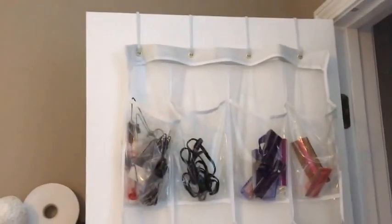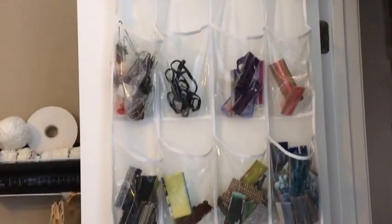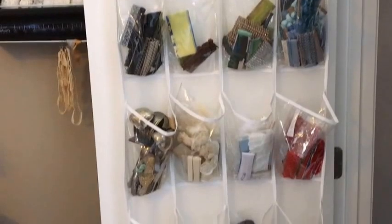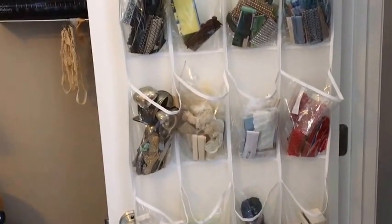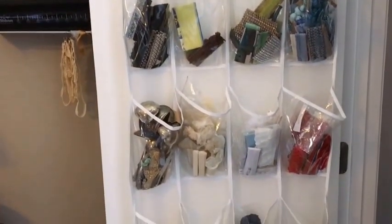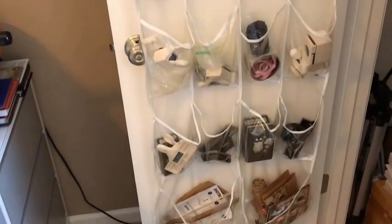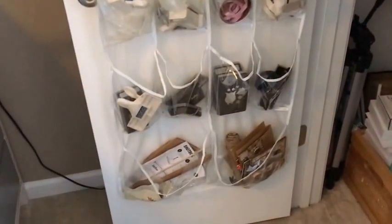And then on the back of this door, you guessed it, it's another shoe organizer. And here I have ribbon organized. Some of these are vintage trims from my mom. And then punches. And I love keeping these punches in these pouches. And then on the bottom is where I keep my little extra thank you cards that I tuck in with my Etsy orders. I also keep my light box in here and set it up.